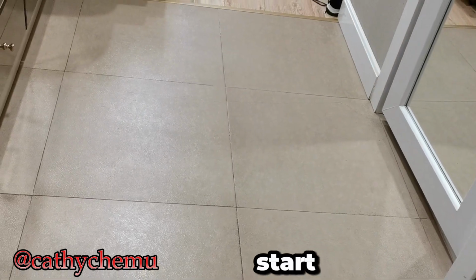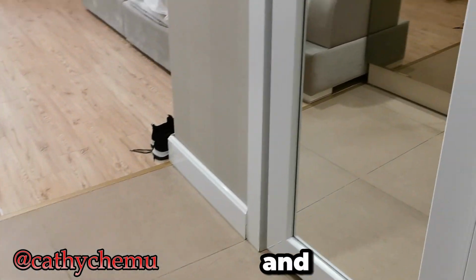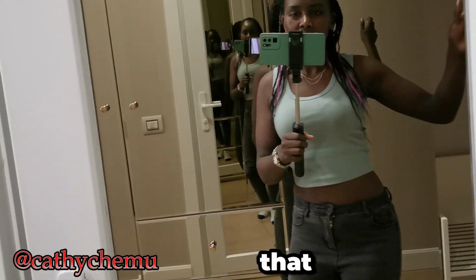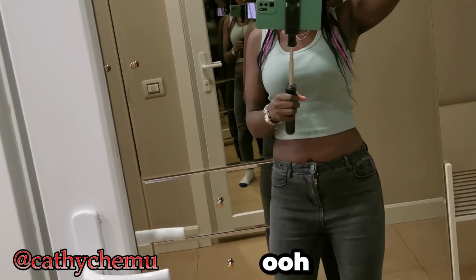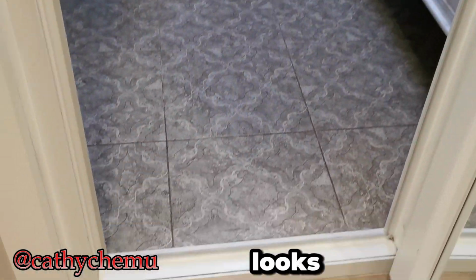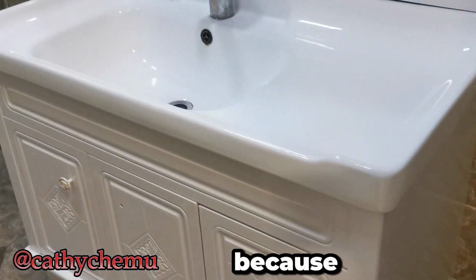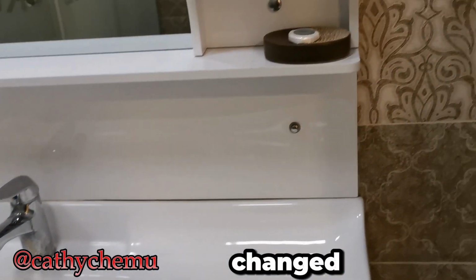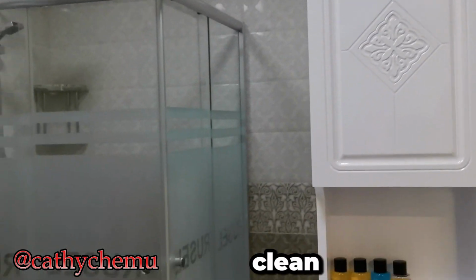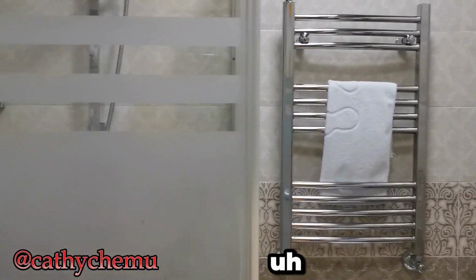So guys, I'm going to start here from the entrance. This is the main entrance, from the door, and you come here. This is the bathroom. Guys, this is my bathroom. So this is how it looks. Let's see the floor. I didn't touch anything so far because this is my new room. I changed, so it's still clean. Everything is sparkling clean. The mirror, the bathroom, everything, a normal hotel room.